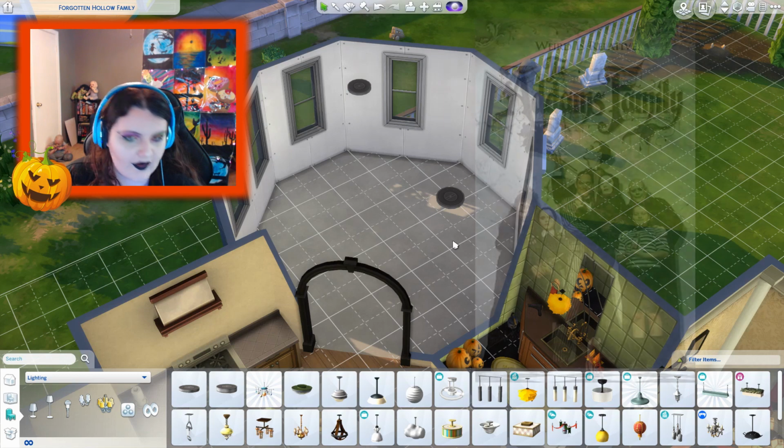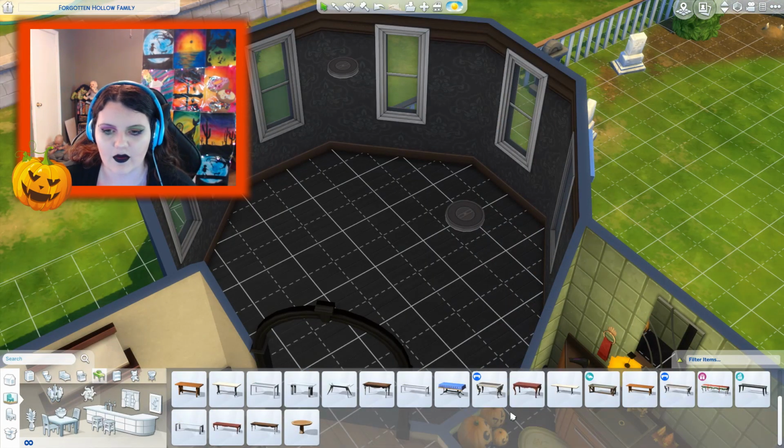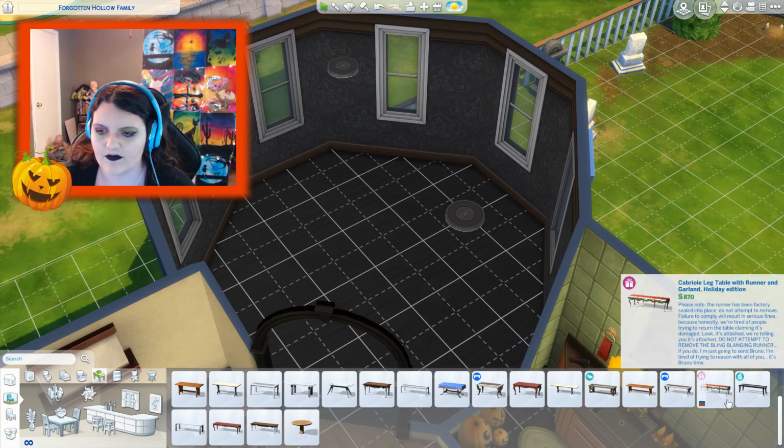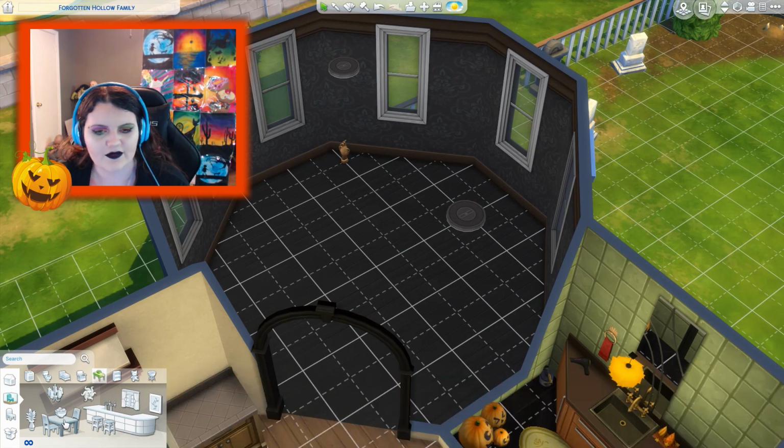It's number one, Addams Family. A nice large table because they have quite the large family. Is there a hand by... There is! That's staying out to represent Thing.